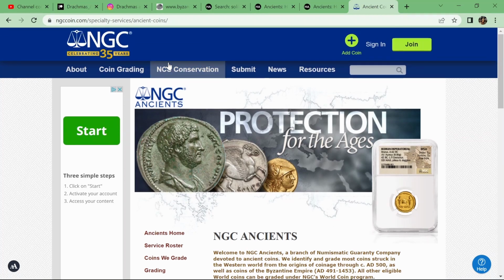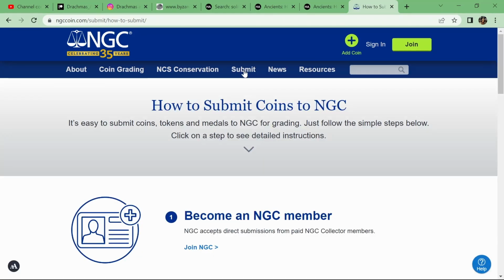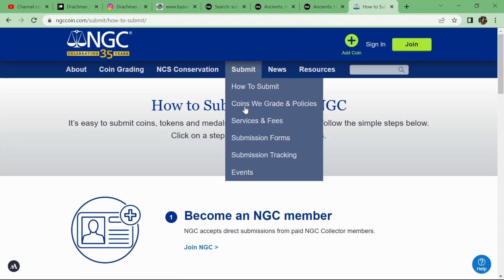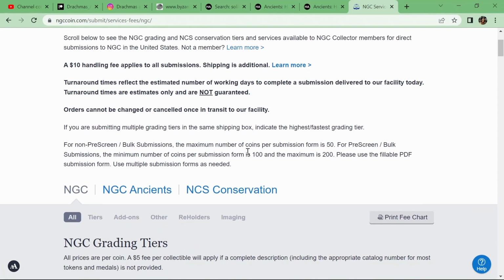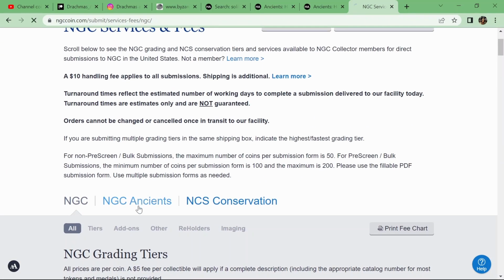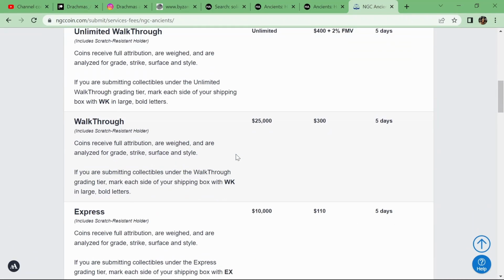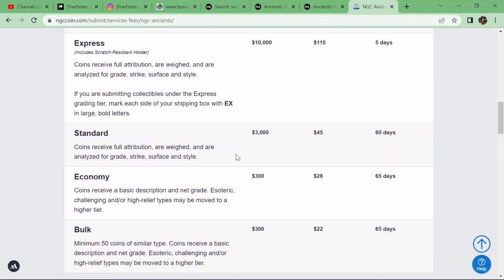Let me see here, submit maybe. I'm trying to find the fees. I think it was $35 if I recall correctly. Going off of memory, I think they have a reduced basic tier where it's $25. You don't get the strike or the surface grade, you just get AU, XF, etc. I believe the standard is 40 or 45. Yeah, you're right. So we've got economy, $28, standard, $48.